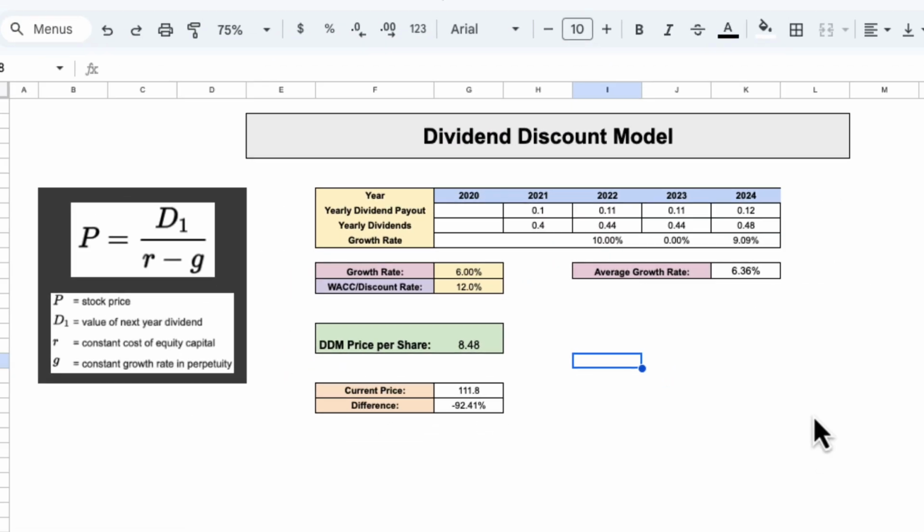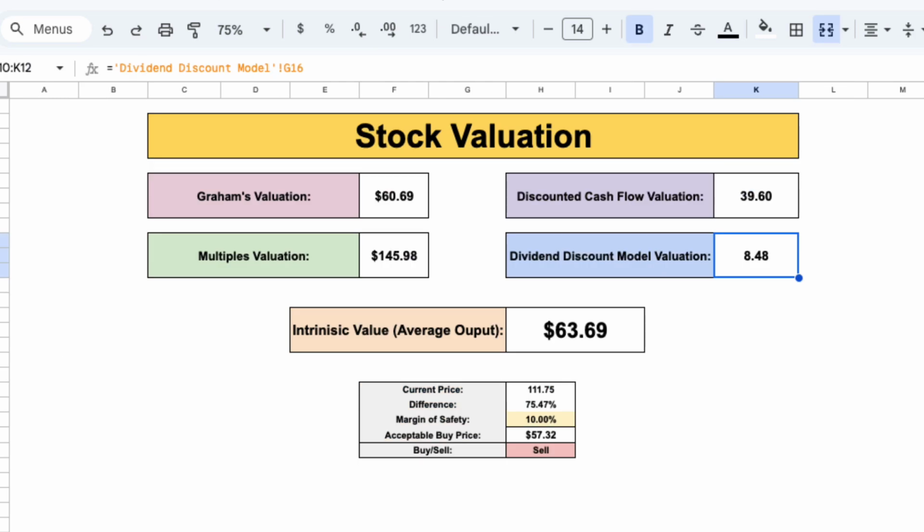Then if we go to the dividend discount model, considering that we expect an average growth rate of about 6%, we come up with a dividend discount model price of $8.48. If we look at the output tab, which summarizes the four models, it shows an average intrinsic value of $63.69 per share, with the 10% margin of safety would give us a buy price of $57.32.